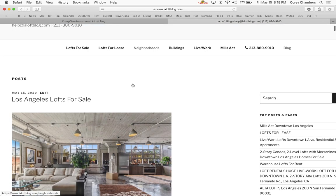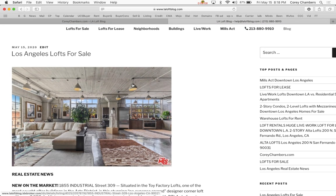If you see any properties that are of interest to you, let us know. We will gladly send you a property information packet on any loft, condo, or house, or we will arrange for a private preview upon request.